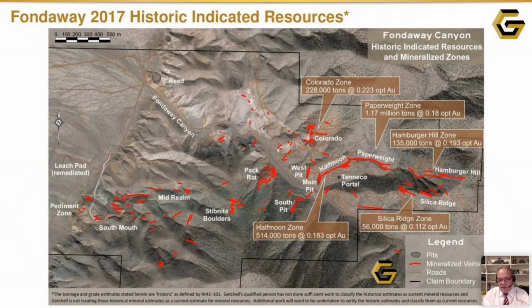There's a really strong high-grade conduit system at Fondaway Canyon, and that's what a lot of the historic work has been focusing on. And if you look at just the Paperweight vein system, it's about 300 meters long, and it's only about 10 to maybe 40 meters wide. And so a lot of the drilling has just been focusing on that one zone and the high-grade conduit.